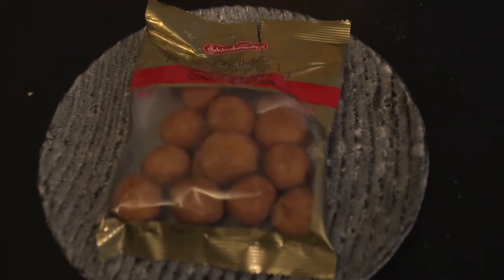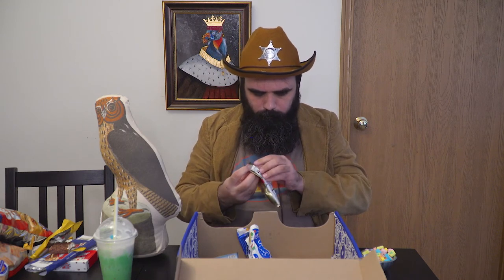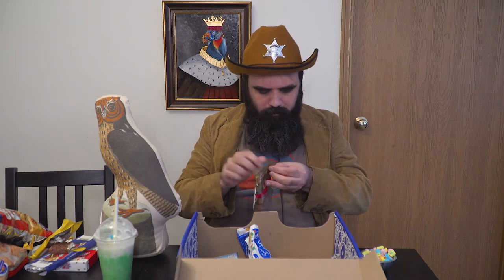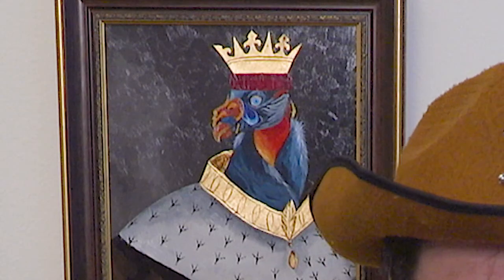Marzipan Kartoffeln. Uh-oh. Have my packaging skills failed me? Oh, that's because they put a sticker. You know what? Oops, I broke the law. I used my teeth. Marzipan with cocoa powder.